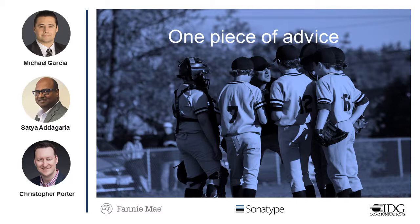But if there were a couple of things I could say, one is I think alignment at the top when it comes to strategy on how to do this is incredibly important. I don't think we would be as successful as we have been if Satya and Michael and myself didn't together know that this was the right thing to do. And then more importantly, we then empowered our people to go actually do it. And we got out of the way.